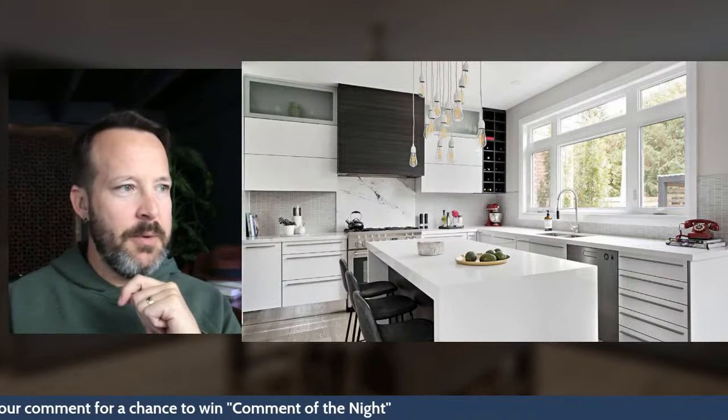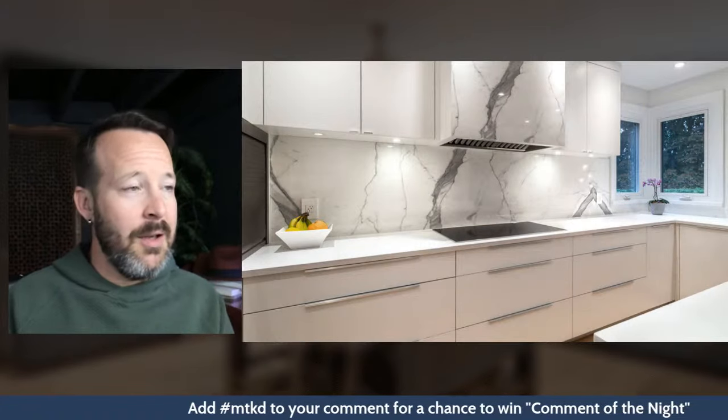This one definitely is something that would be modern. Then it has the backsplash that's different, which I really like. And again, here with a different backsplash. So that's an interesting feature, and I think that's really cool. And I like how they did the range hood cover.